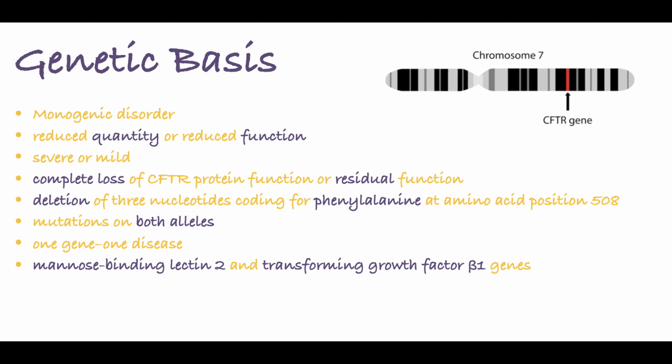The most common severe CFTR mutation is a deletion of 3 nucleotides coding for phenylalanine at amino acid position 508. This causes misfolding and total loss of the CFTR. Worldwide, delta F508 mutation is found in approximately 70% of patients with CF. Since CF is an autosomal recessive disease, affected persons harbor mutations on both alleles.